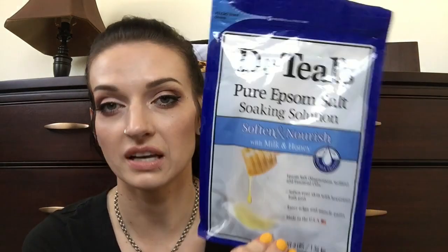I have some random products here, like shower products, I guess. Here is a pack of the Dr. Teal's Pure Epsom Salt. This one is in the Soften and Nourish with Milk and Honey. This was fantastic. I really enjoyed this. I've been soaking my hand a lot lately. I need to go back to the doctor for my finger over here. I'm probably gonna have to get surgery on it. I'm just pushing it off as long as I can. I think they have 4 or 5 different fragrances in this line, but these were just lovely. I love the scent of this.